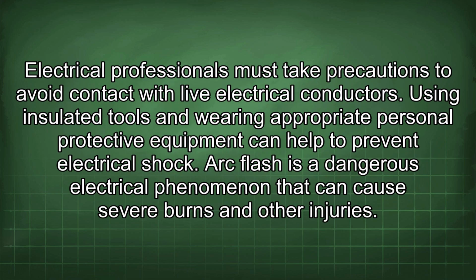Electrical professionals must take precautions to avoid contact with live electrical conductors. Using insulated tools and wearing appropriate personal protective equipment can help to prevent electrical shock.